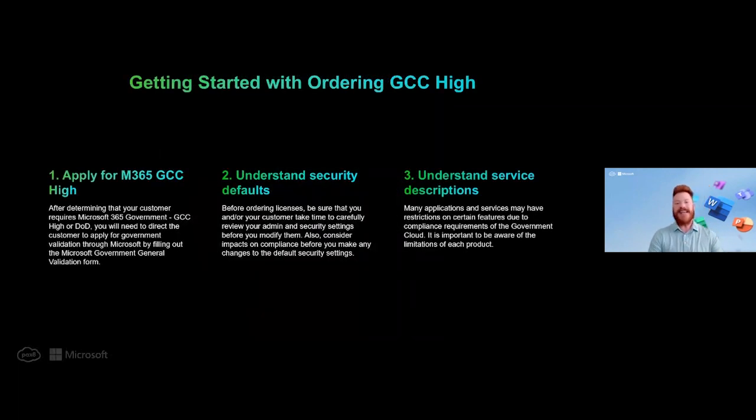And now that you're excited to start transacting within the government space, how do you go about getting started? Well, first off, after determining that your customer requires any kind of Microsoft 365 government licensing, the customer can apply through the government validation through Microsoft by filling out the Microsoft Government General Validation Form. Again, this all goes through Microsoft.